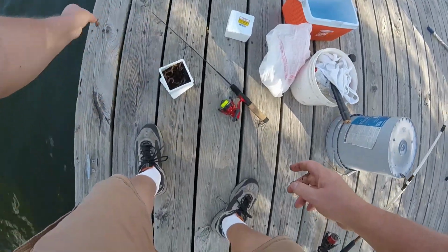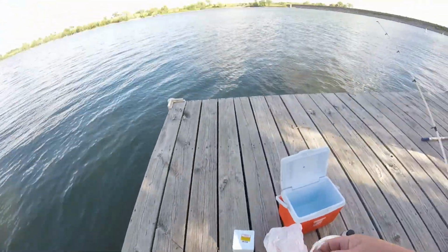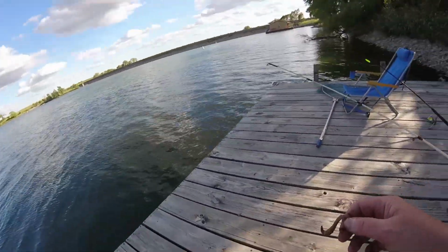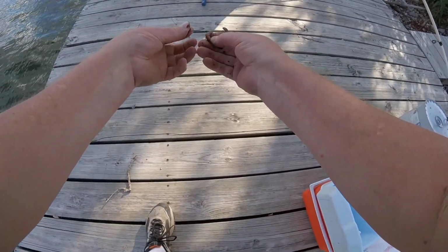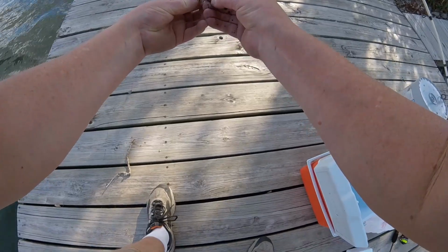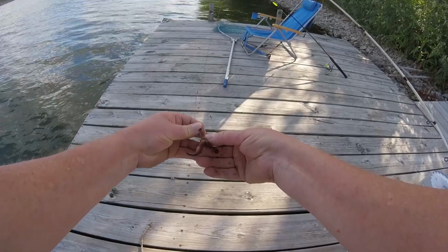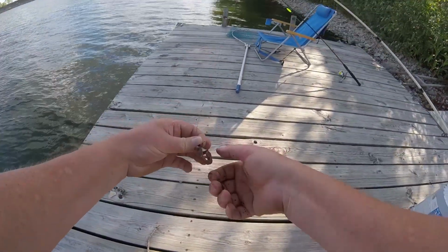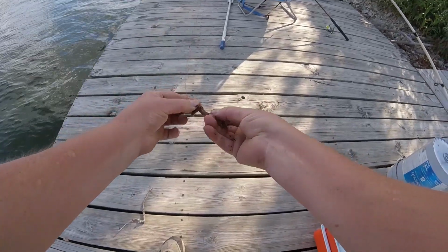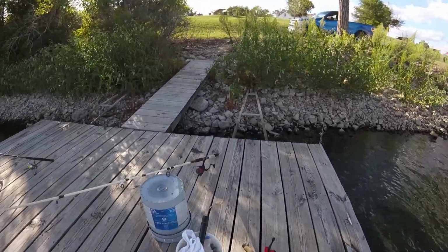Got that worm rigged up. Going to put one on this dropper rig right here. This right here is a kale hook. Just going to thread it on there, just like so. There we go.